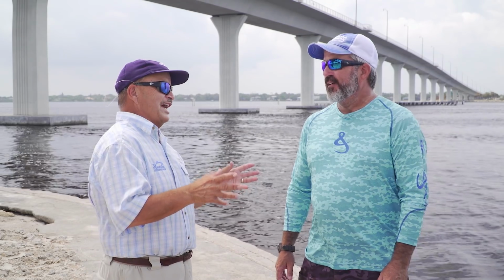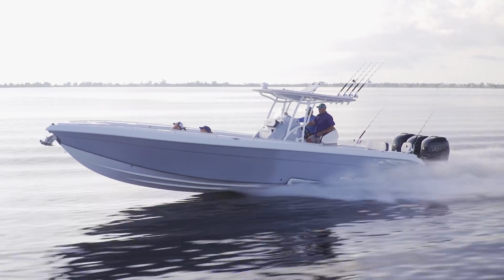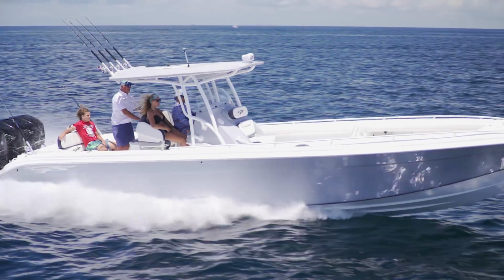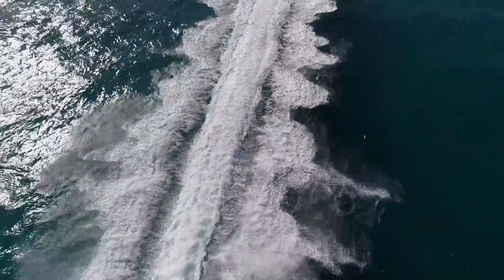George, what can you say about that Glasstream 360 Pro-XS? You get there in a hurry and it rides good. I was very impressed with the way that boat handled the seas offshore. Absolutely. You better turn your ball cap around backwards when you're behind the wheel on that one.